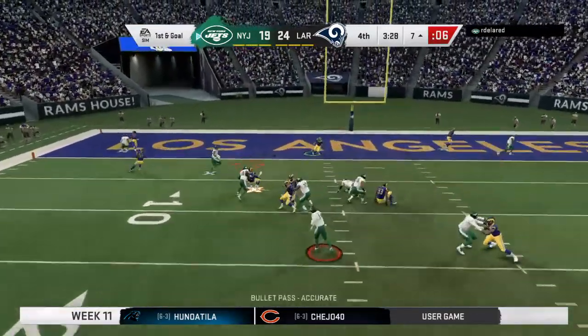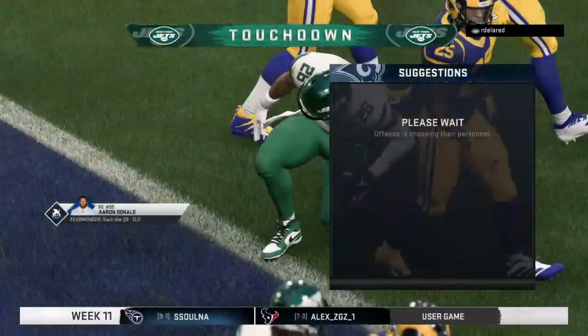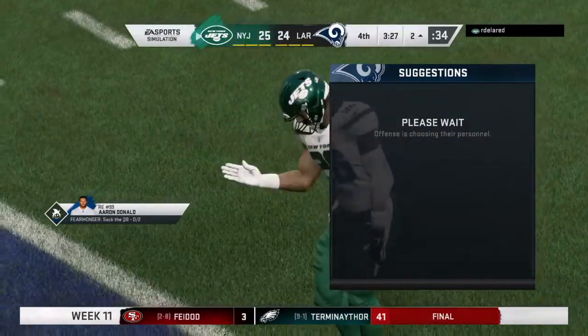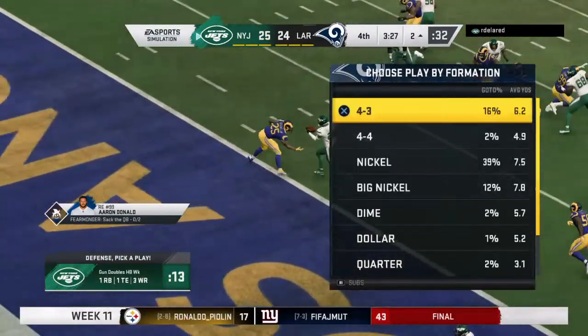Out of the shotgun, here's Darnold. And he's in. Touchdown, Jets. Le'Veon Bell with his 2nd touchdown of the game, number 8 on the season. And the Jets are going to retake the lead.